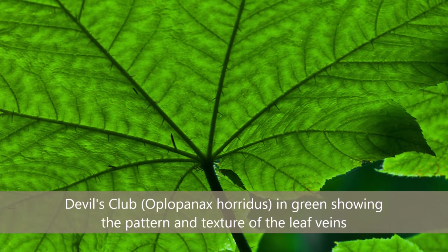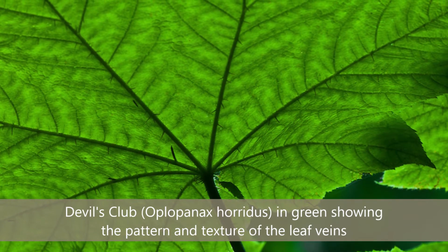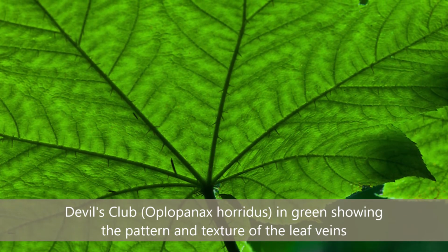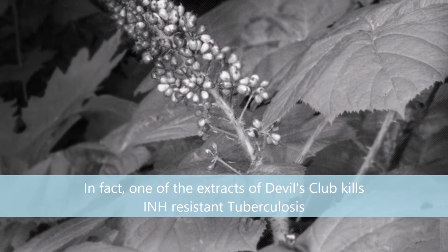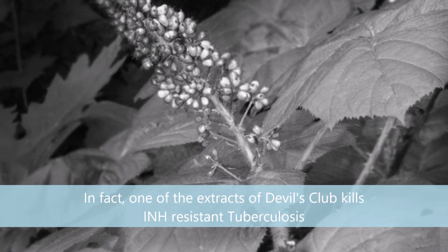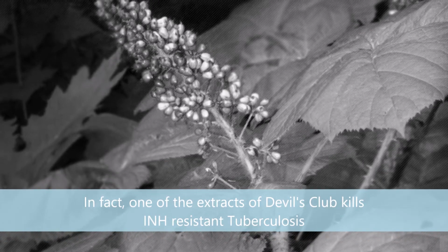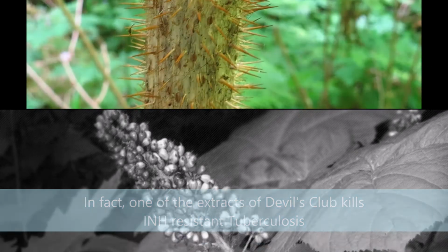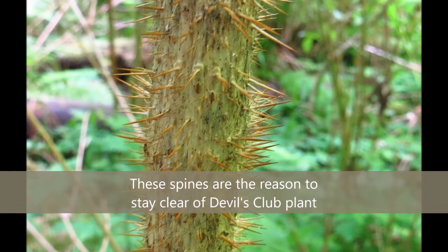Devil's Club, this picture shows the green pattern, the texture of the leaf veins on the plant. Very pretty, very interesting. In fact, one of the extracts of Devil's Club kills isoniazid-resistant tuberculosis. So the main treatment for tuberculosis, if it doesn't work, this medicine can work.